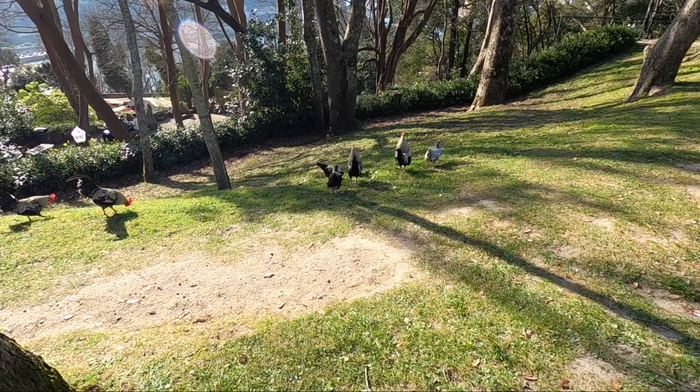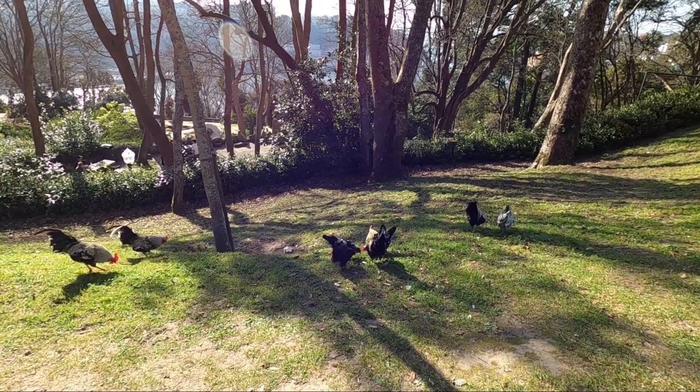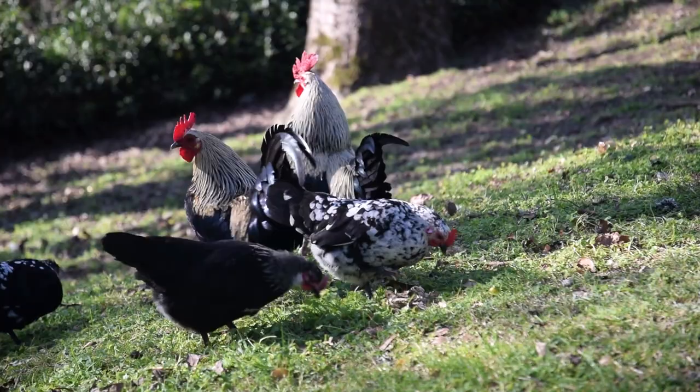Okay, I found my third cluster of chickens. There's hens and roosters. Look at them all, they're so cute. And they're bantams, so they're super tiny, and I'm obsessed. I'm so happy.